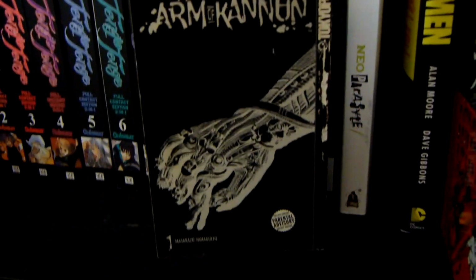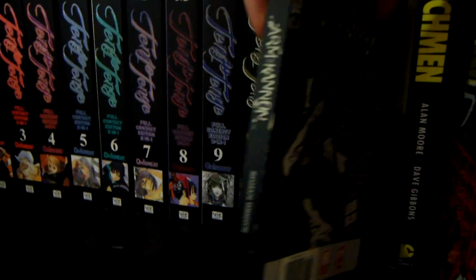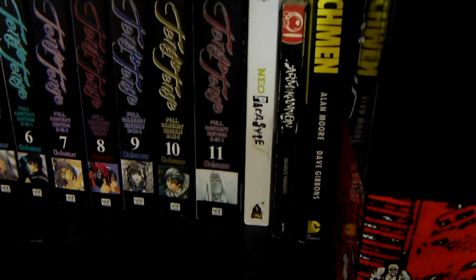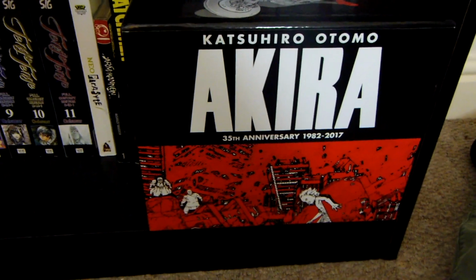Then I've got Volume 1 of Arm of Cannon, which I haven't read. I just picked it up because someone recommended it to me. But it's quite an old series, and it's Tokyo Pop, so it's probably impossible to finish. Then I have Watchmen, the complete comic book, and the Akira box set.